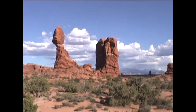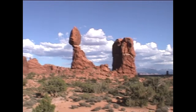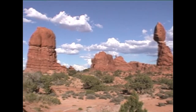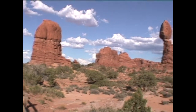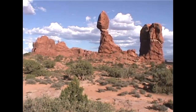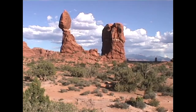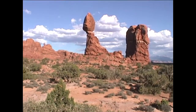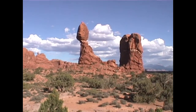Okay, we pulled off here at an overlook to record the balanced rock. This is the one we just covered down the road a little bit. They've got a trail that leads out there to it, looks like. Closer. That is one huge boulder up there, and one day it's going to come falling down.